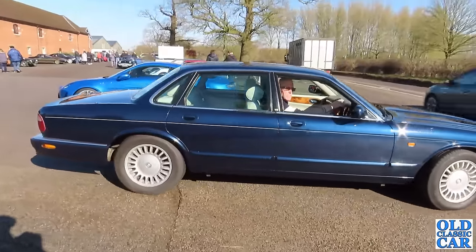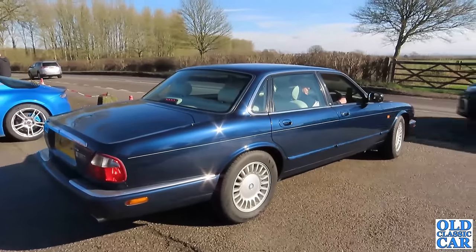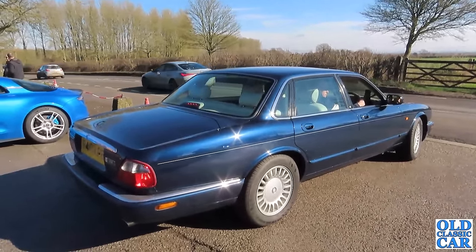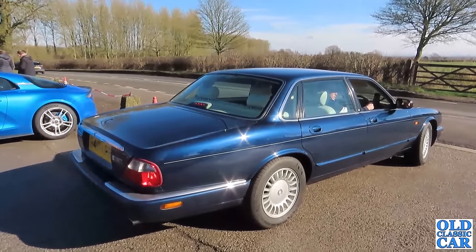The XJ8 departs. Super smooth. Either a 3.2 or a 4 litre, could be either.